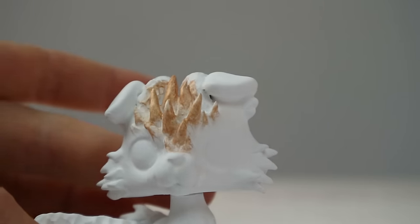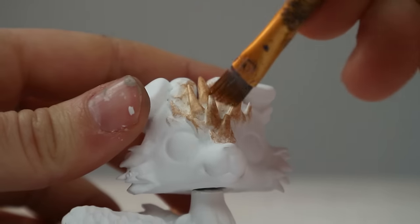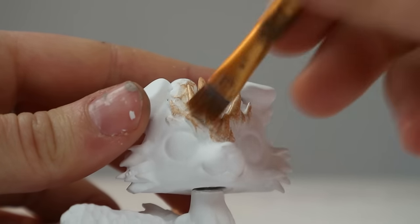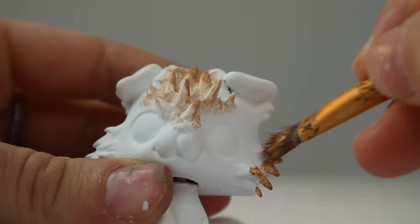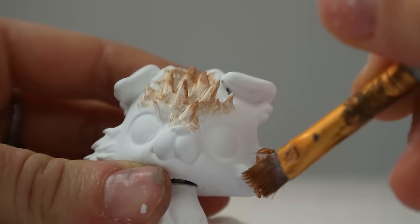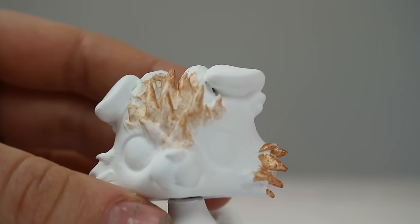Yeah, I was kind of expecting it to look a mess just because you're dry brushing gold, which is a really thin color. So I'm going to have to go back and fix it. Well, we've kind of established that dry brushing doesn't really work, so maybe if I put some wet paint on and just blend it with water, it'll look nice.